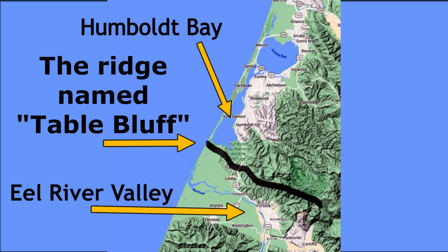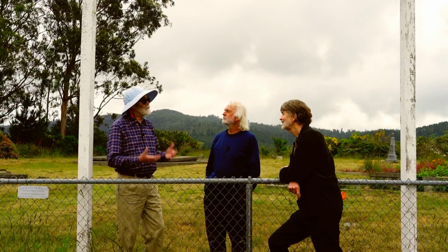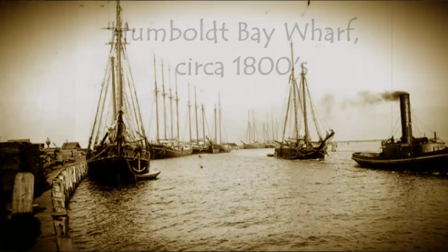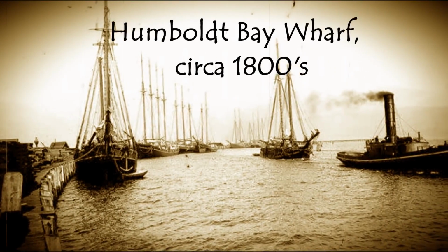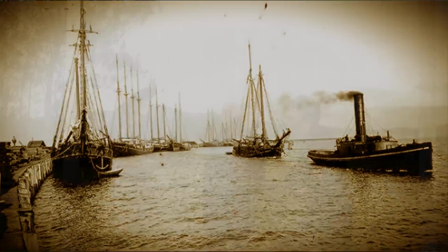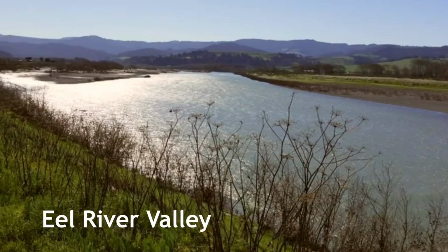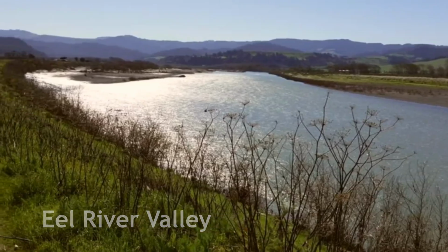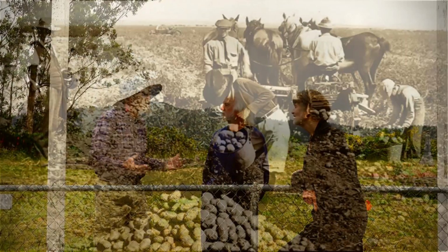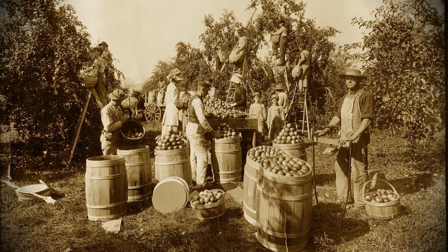You've got to remember that this bluff was like a wall between the two most active, most viable parts of Humboldt County. Up to the north, you had Humboldt Bay ports at Field's Landing and Eureka. And on the south side of the bluff, you had the Eel River Valley, a fertile agricultural area where in the early days potatoes were grown. Eventually they did dairying there. They had apple orchards, fruit orchards.